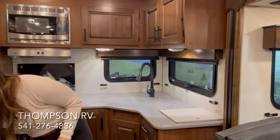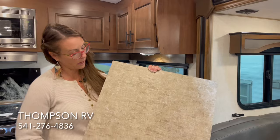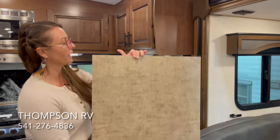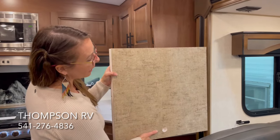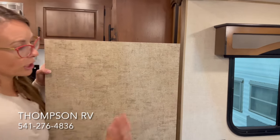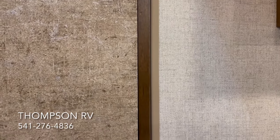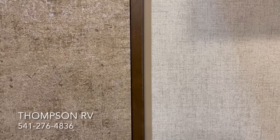The wall paneling that they were using was more of a brown, kind of a sponge paint looking wall paneling. And if you look, I don't know if we can get close enough to see, but this isn't just a stark white wall paneling. It actually has some texture. I would say it looks like an off-white linen.